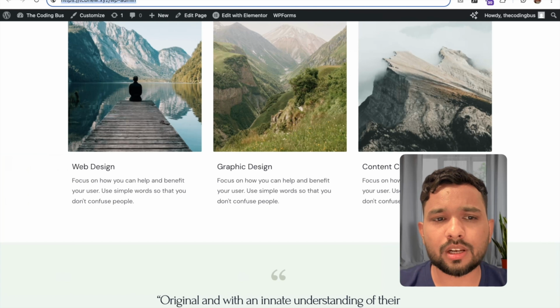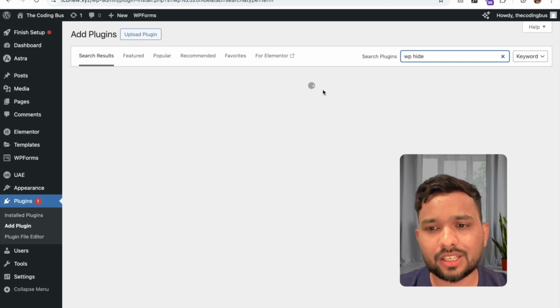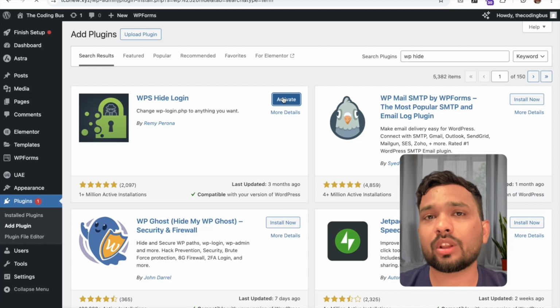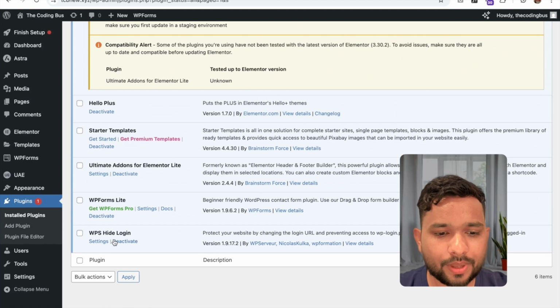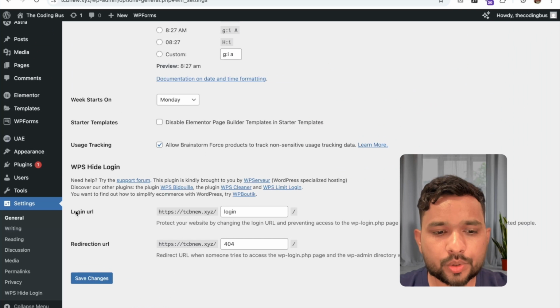It's very simple. Just click on Add Plugin and type here WPS Hide, and you'll see WPS Hide Login. Just install this plugin. Once you install it, click on Activate. Then scroll down and you can see WPS Hide. Click on Settings. Now scroll down and you will see the option for login URL.